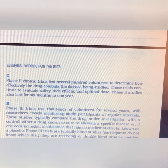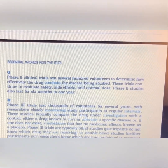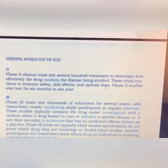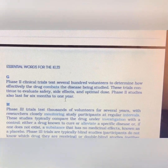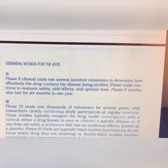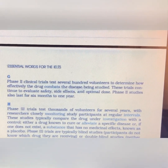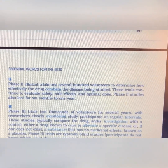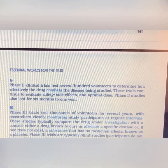Phase 2 clinical trials test several hundred volunteers to determine how effectively the drug combats the disease being studied. These trials continue to evaluate safety, side effects, and optimal dose. Phase 2 studies also last from 6 months to 1 year. So as we have understood, in the second phase, several hundred volunteers are tested, and they try to determine how effectively the drug combats the disease being studied. They also evaluate safety, side effects, and optimal dose, and it also lasts from 6 months to 1 year.